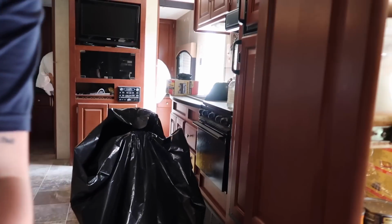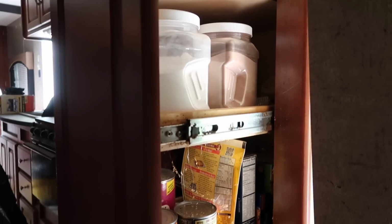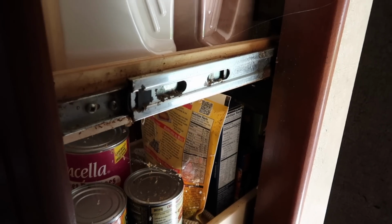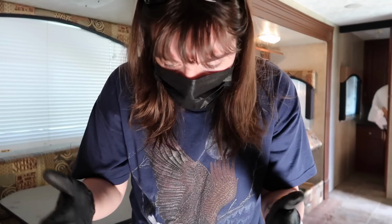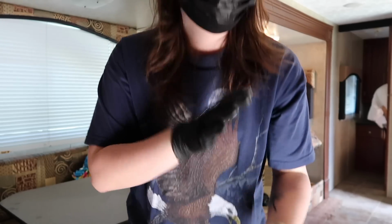Oh, it's hot. Let me show you the nastiness that is this pantry. Like, I don't know if you can see. Oh, I almost dropped my camera. Gross. So gross. It's like little bugs. Also something spilled down the front. It won't open all the way because there's bug carcass shells in the tracks of the drawers. So it won't even open all the way.